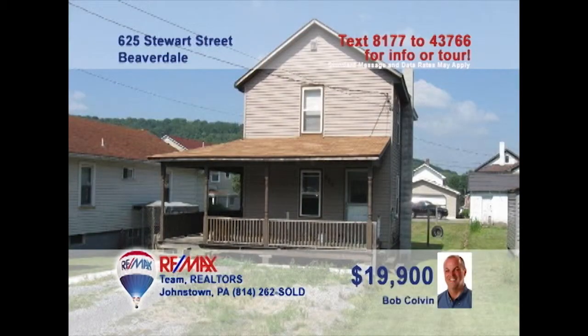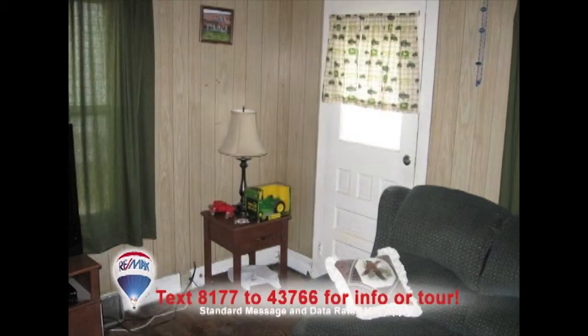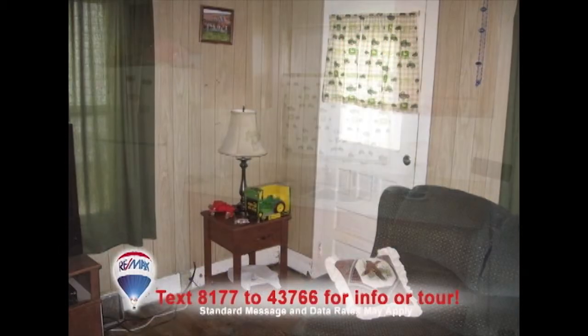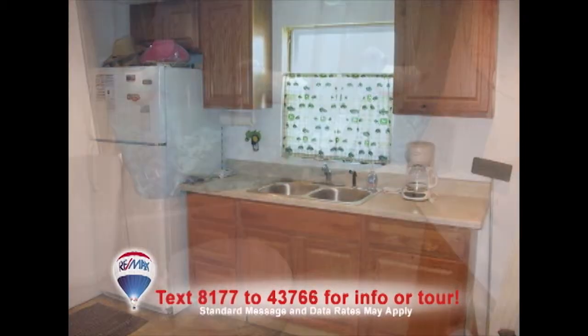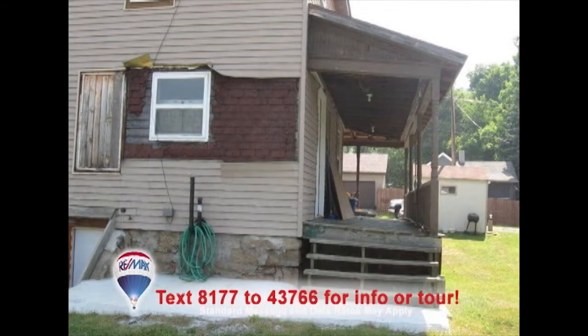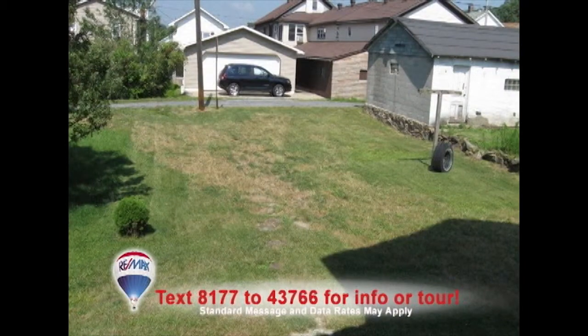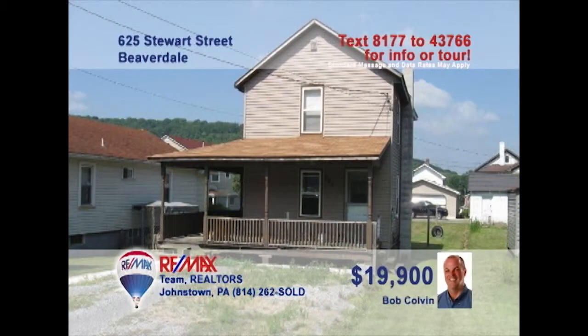Take a look at this fine two-bedroom home presented by listing specialist Bob Colvin. The living room gives off a peaceful feeling with touches like a hardwood floor. The kitchen has been recently updated and has lots of cabinet space. The bathroom also has been gorgeously updated. You can take a break and relax on the covered wraparound porch, and this backyard leaves lots of room for ideas. Call a Bob Colvin team buyer agent to schedule a private tour.